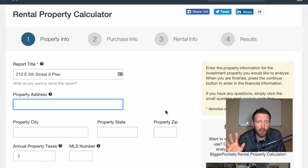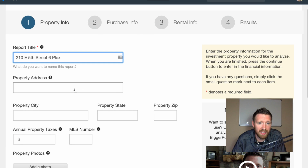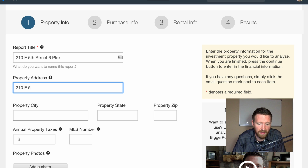I'm not going to explain every single bit of how I'm doing this because we don't have a lot of time here. So I'm going to rush through it and show you how fast these actually can be done. So let's go ahead and put in a property address of East 5th, City of Aberdeen, Washington.